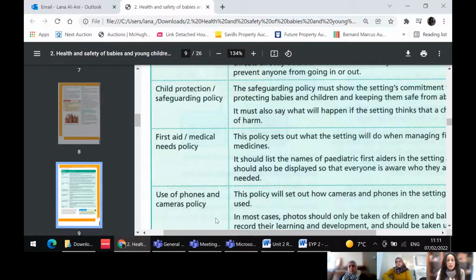Even for me, if I work as an administrator, I worked as a PA, I worked in so many different jobs. For each job I work, I need to check what the policy and procedures are. They send it with the job description or the contract, sometimes when you sign the contract. So this is for you, to keep you safe, keep everyone safe.